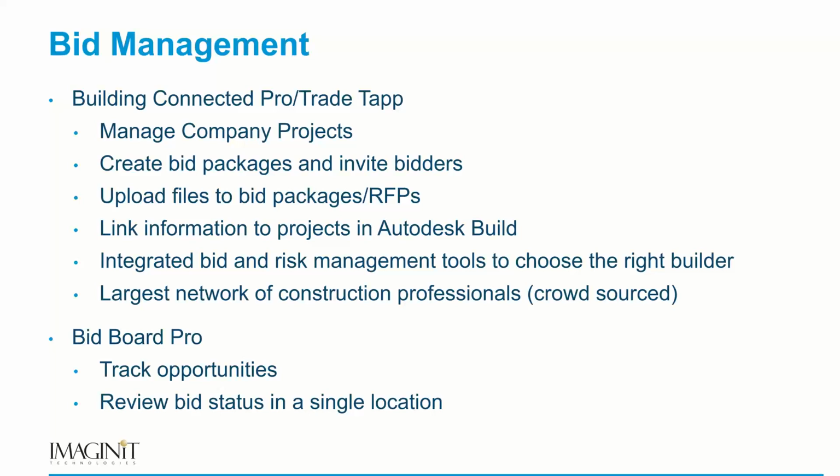So probably, there's some use here for a GC on BidBoard Pro, but it's probably more utilized by subcontractors. This is where you can track the opportunities that you bid on. You can view any pending bids that you might have sitting in a queue. And it's all in one single location. So it's really manageable, well organized, and all of this information sits in one place. I've heard Building Connected Pro being compared to other social networking sites like LinkedIn. So you can almost think of it as like a LinkedIn version of a bid management system.